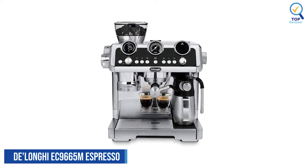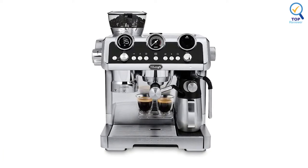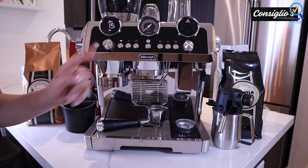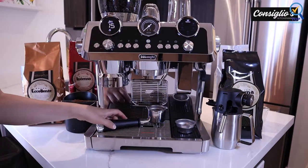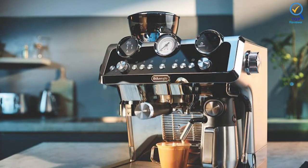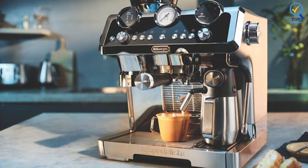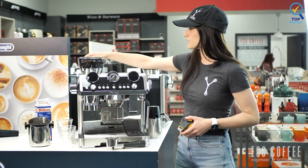Number 4. DeLonghi EC9665M Espresso Machine. The DeLonghi EC9665M Espresso Machine is a luxury machine, and the price tag reflects it. This manual espresso machine has all the bells and whistles for custom drinks. There are 8 options for grinding coffee beans, 2 different ways to steam milk, 6 specialty drink selections, and 5 infusion profile settings that you can change depending on what type of coffee beans you're using.